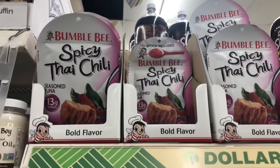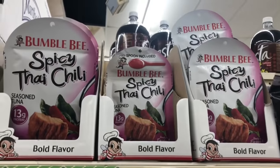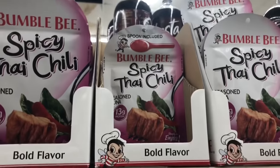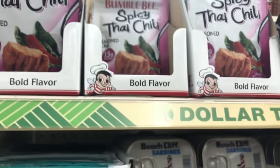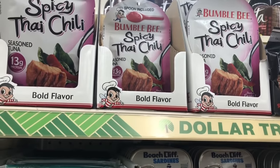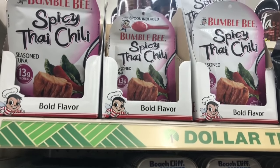Seasoned tuna, of course, is a dollar at the Dollar Tree. So what you want to do is go ahead and pick up three. They don't have a flavor that I like, and I am going to another Dollar Tree, so I will check there. But go ahead and pick up three. You're going to use one of the $1 off three coupon that came in our Smart Source from 3/17. Final cost is only $2 for three, or 66 cents each, which is a pretty decent deal on some Bumblebee products.